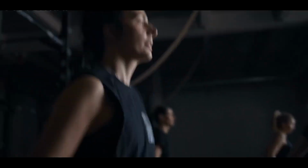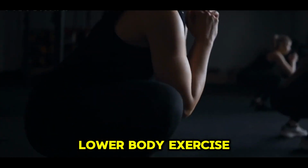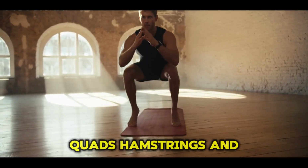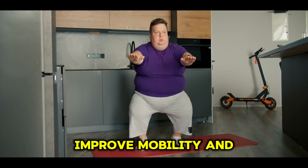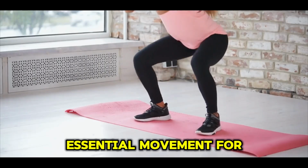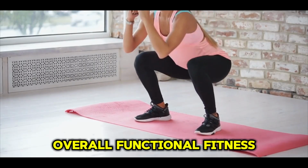Why it works? Squats are a fantastic lower body exercise that works your glutes, quads, hamstrings, and core. They also help improve mobility and balance, making them an essential movement for overall functional fitness.